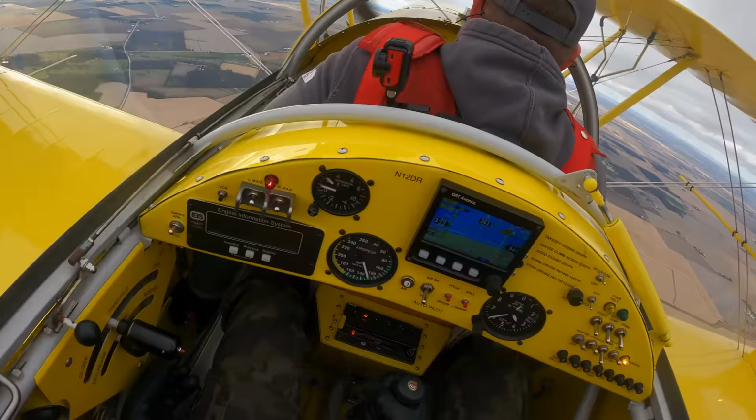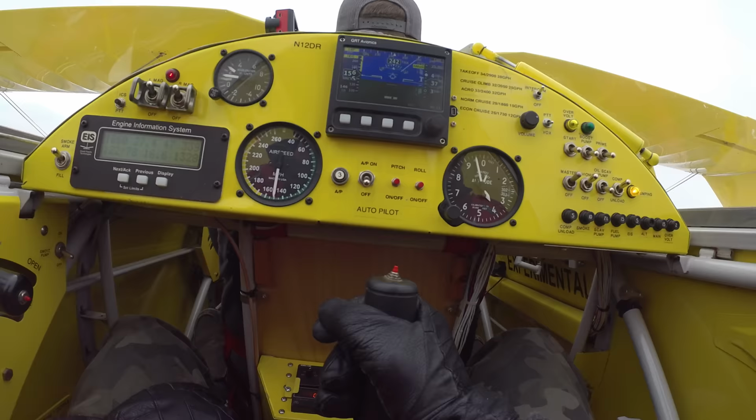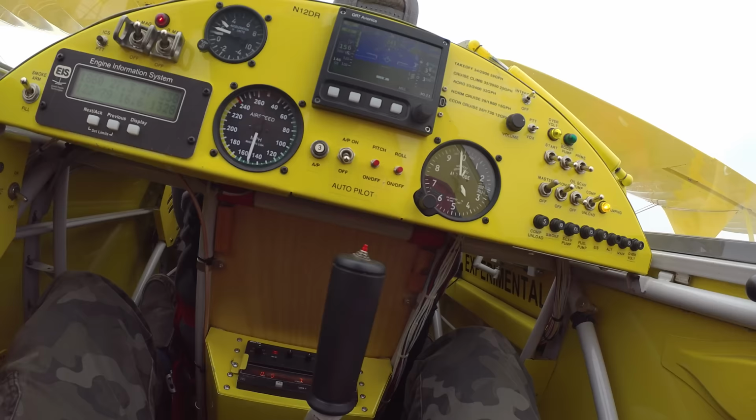Okay, so can you take it? I'll calibrate this thing and then forget about the iPad. Yep, I got the airplane. We're cruising for a minute to get to where we're going anyway, right?